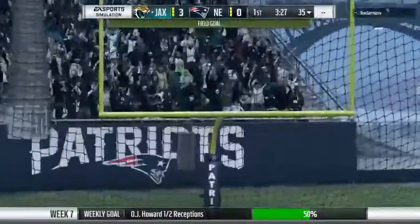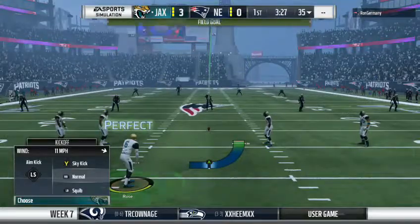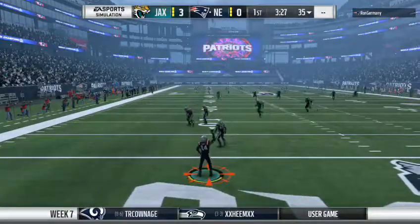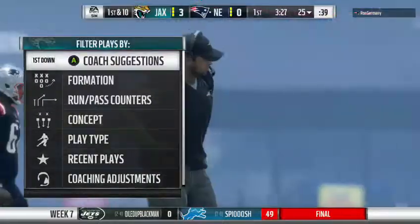And his kick is good. And the Jaguars grab a 3-0 lead. And that field goal caps an 11-play drive. That's a lot of offense to run to only get 3 points, but they'll take them. Anytime you can put anything on the board, you run to your sideline somewhat happy.